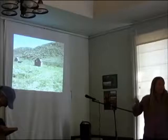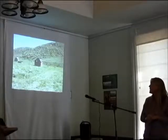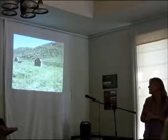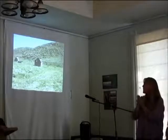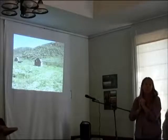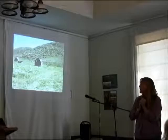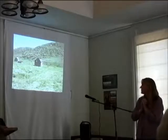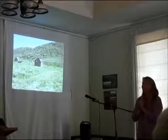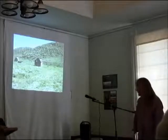Not really sure which way it happened, but later on, in the 1920s, they built this house right here and cut and skidded the pine logs off of Elk Mountain. So it is a neat property. I wish it was taken care of better, but I am not the owner. It's family. It's older family.